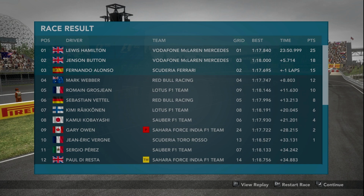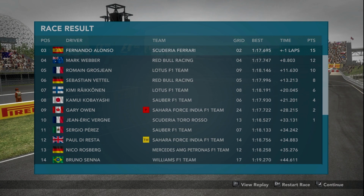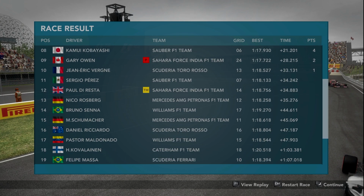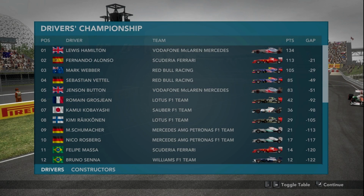So here we see the finishing order. Lewis Hamilton, Jenson Button, it's a 1-2 for them, and Alonso, who's one lap down. Webber, Grosjean in 5th place, and Sebastian Vettel with a bit of a rough day here in Canada, P6 over Raikkonen, Kobayashi, myself in the points. Jean-Eric Vern, Perez held on to 11th somehow over DiResta. There you see Rosberg and the rest of the finishing order, all the way down through De La Rosa, and you see the standings as well.